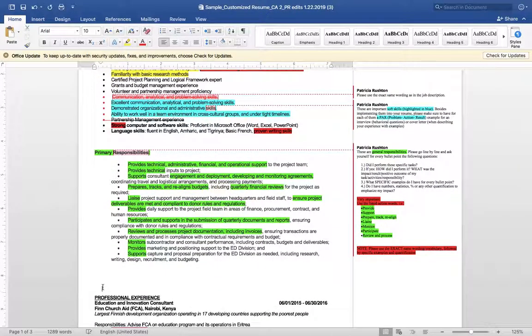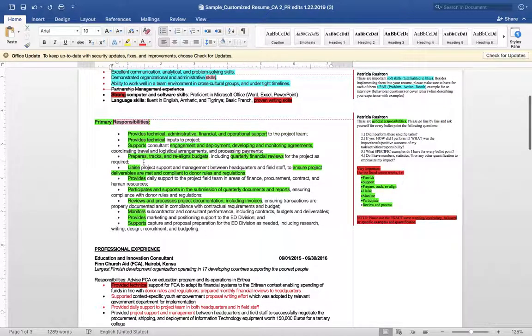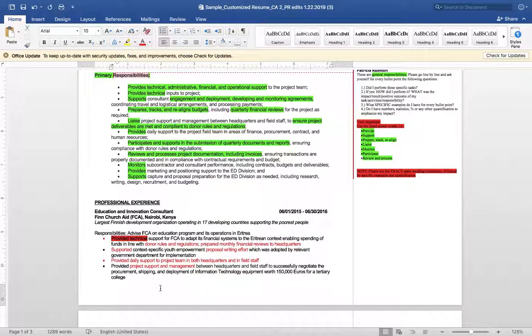And now the key is to focus as well on your professional working experience. The customization here will take, I think, most of your time, because it is important to not just copy paste the examples and the words. You want to make sure that you have examples, strong examples. So if you have provided technical, administrative, financial, operational support, you should evaluate this and explain what exactly you did.